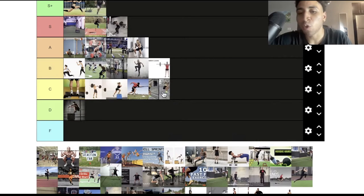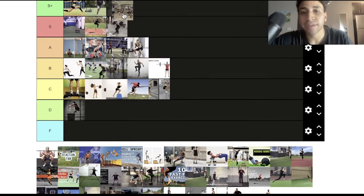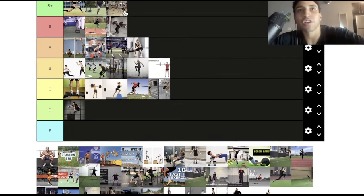Stair jumps, D tier. C tier. Could be helpful for horizontal power, but the amount of stress it gives to the Achilles tendon, not worth it. And for raw explosiveness, it's not even that good anyway. You could just do a drop jump or a bound. I don't even feel like talking about it for that long. 5v5 basketball, S plus tier.